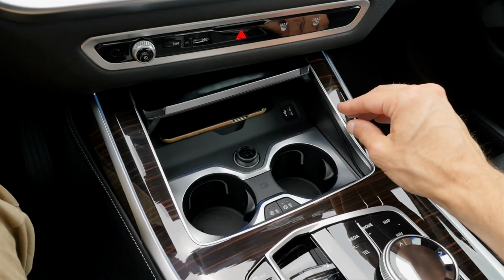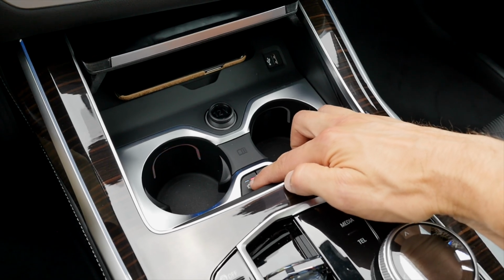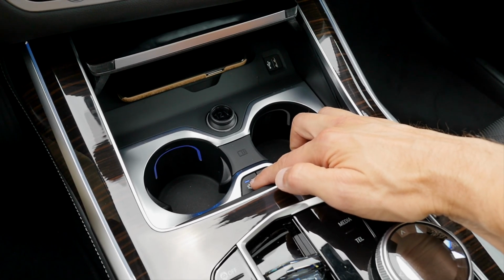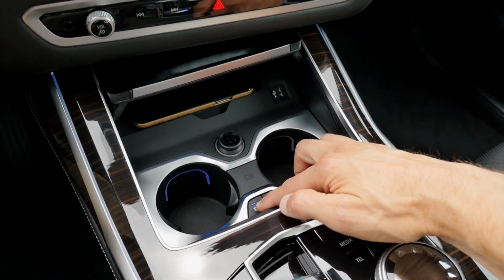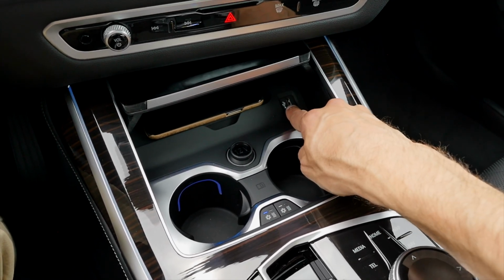So here are open cup holders. They can also be gotten with this option for heating and cooling. So that's cool. Yeah, that was obvious. Sorry, I had to go for it. And here is an inductive charging pad for your phone, and also USB-A charging.